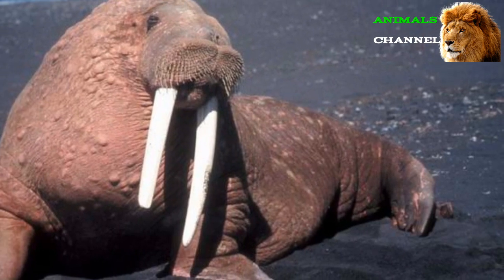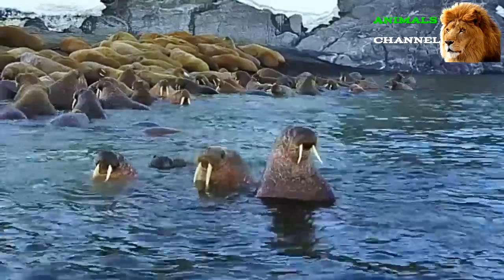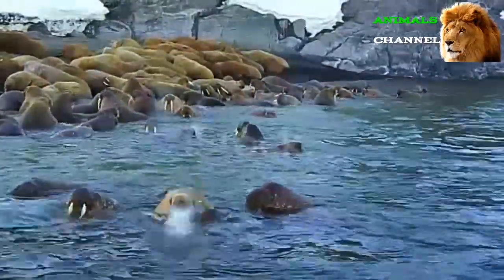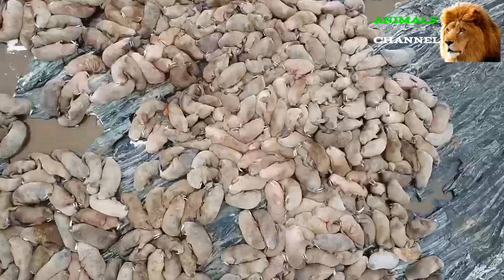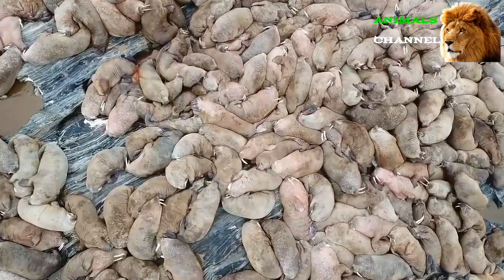Walruses most commonly breed in the middle of winter, between the months of January and March. After a gestation period that lasts for around 15 months, a single pup is born on the ice, measuring up to 1.2 meters long and weighing up to 75 kilograms.